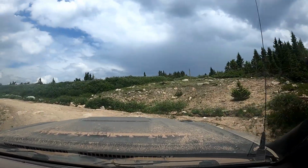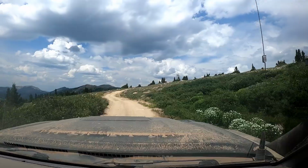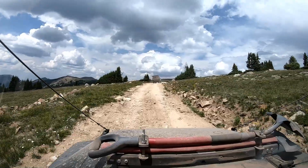Side of this thing, it looks like it's raining. I was just listening to the weather forecast and we're in a flash flood watch. We were almost to the summit when my coolant temp is up at 230 degrees.